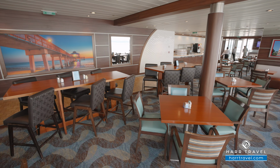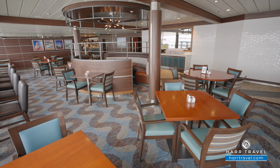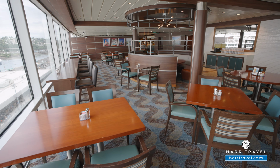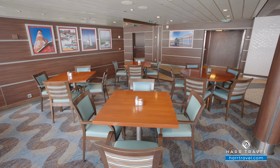Now, there's extensive seating in here. It wraps all the way around, and one of my favorite features, it's got some great outdoor seating areas as well. Now, you've got tables for 2, 4, booth style seating in addition. I usually head all the way to the aft because people usually stop near the front.